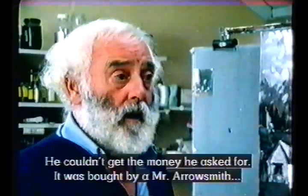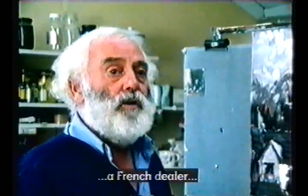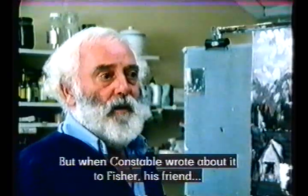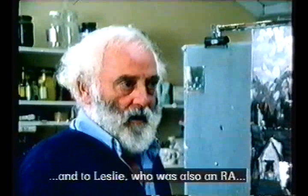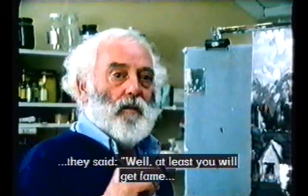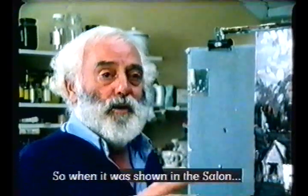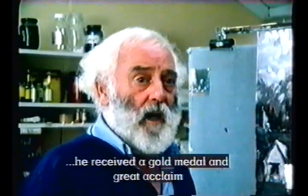He couldn't get the money he asked for it. It was purchased by a man named Arrowsmith, who was, strange enough, a French dealer, with another painting for, I think, £250 of guineas. But the beauty of it was, when Constable wrote to Fisher, his friend, in relation to this, and Leslie is also an RA, about it, they said, well, at least you will get fame, because the French love painting more than the English, which of course is quite true to this day. And so when it was shown in the Salon, he received a gold medal and an enormous amount of acclaim.